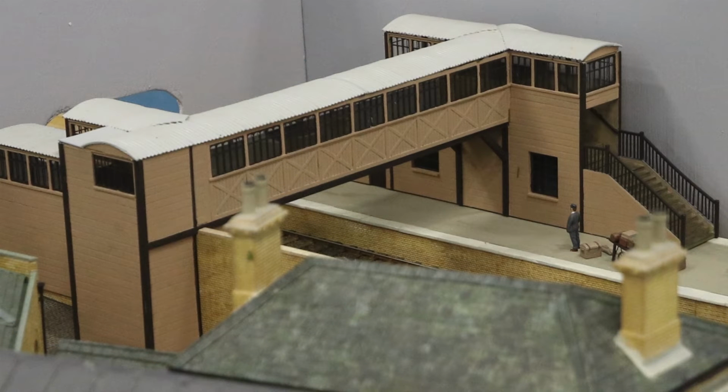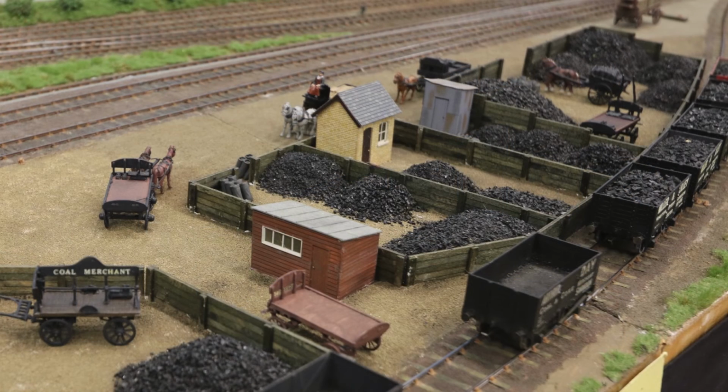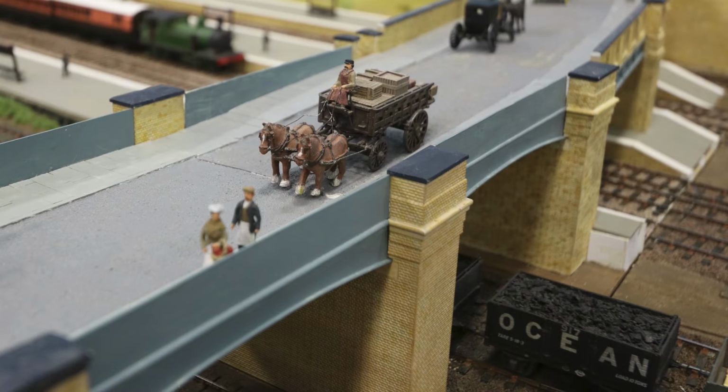The footbridge on the main line station is a grand affair, with covered walkway and wide stairs. The coal yard is in front of the old terminus and seems to have a number of different merchants, each with their own compound. The bridge over the middle of the layout carries foot and horse traffic. Motor vehicles had yet to become common in this part of the world.